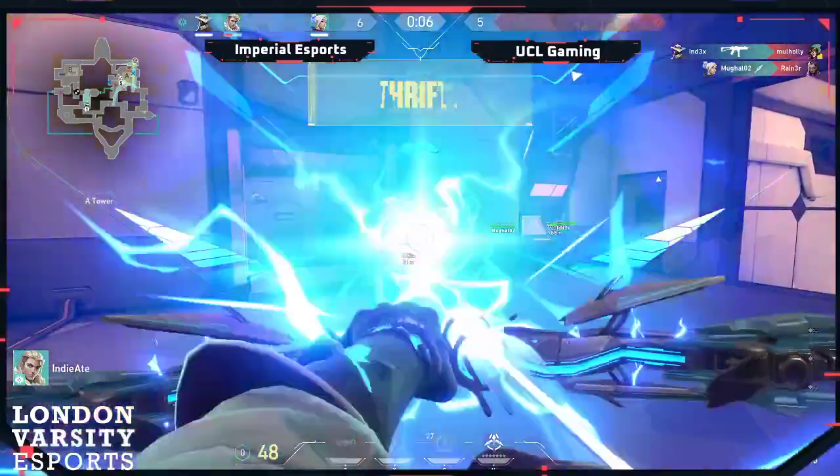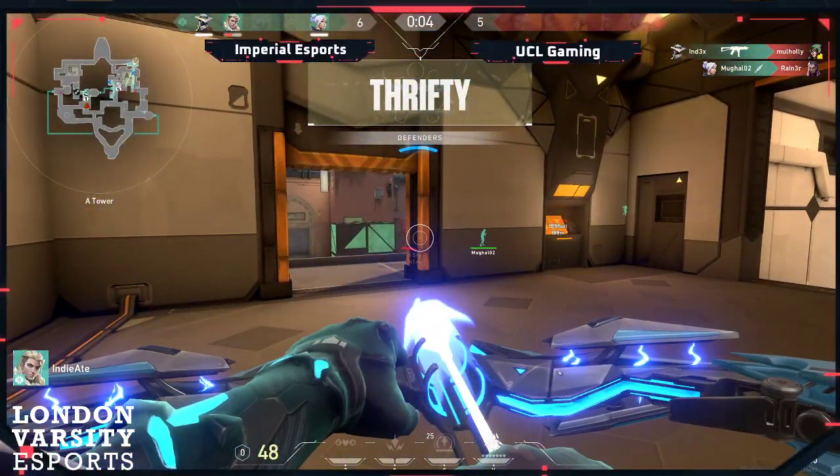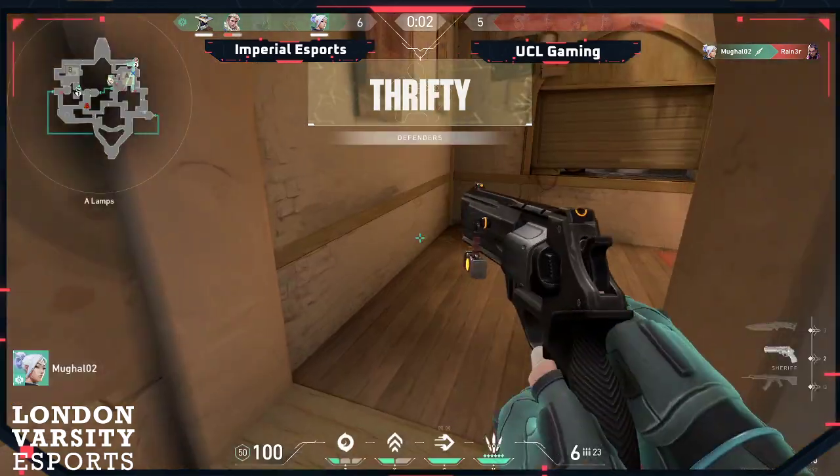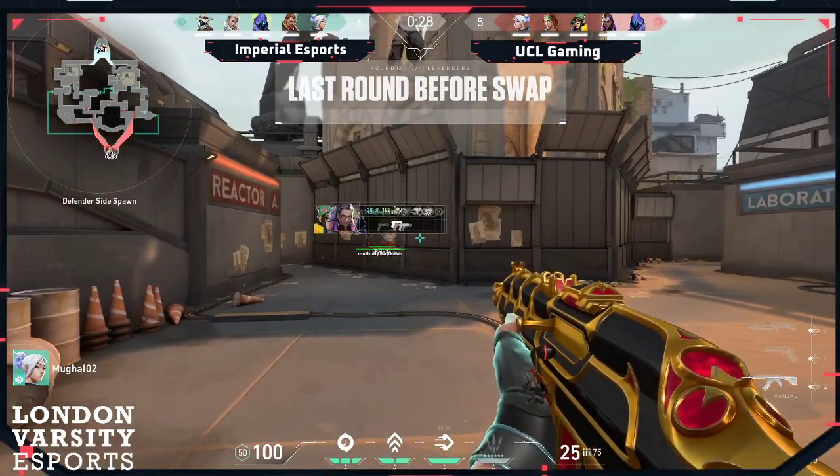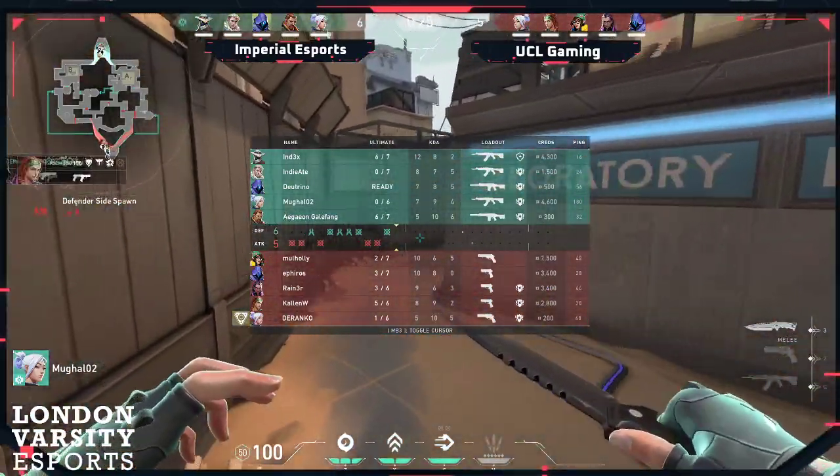Oh, look at this. This one will. He's not needed. Magal and Index taking him down, taking the rest of UCL down before Indiate even needs to finish his ult. Doesn't need a single hit.